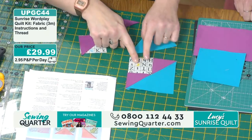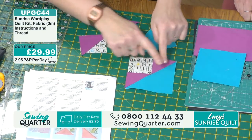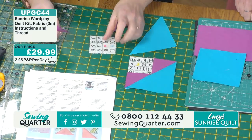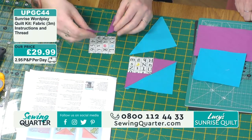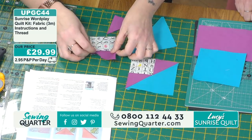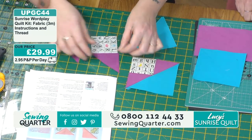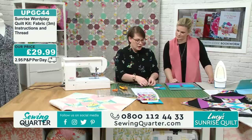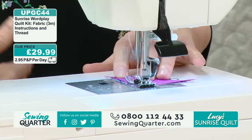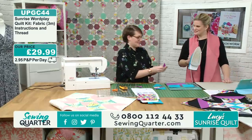Okay. So we're starting off with this square, adding triangles either side, and then adding the larger triangle to this. So it's like a half square triangle, but this section is pieced. The only thing you want to think about is when you fold it back, which way the triangle is going to go. You want your 2 triangles here and here so that they fold back to make the half square triangle. So you sew one, fold it back, and then sew the other one on. It's really important that you press this before you sew the next one on. Ready with the iron, Lucy. Thank you. There you go.